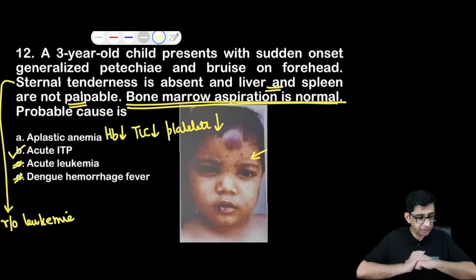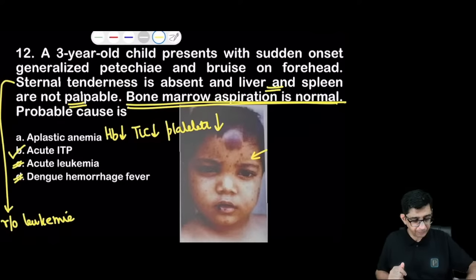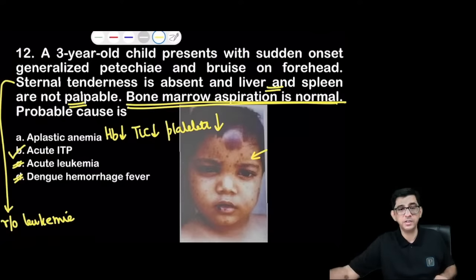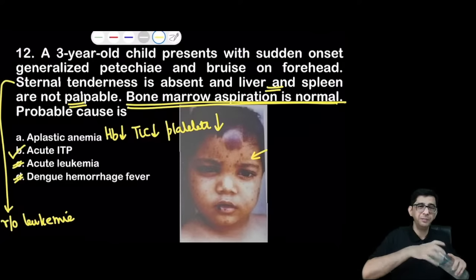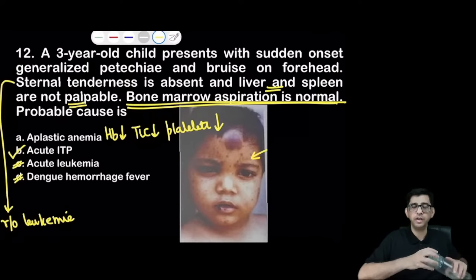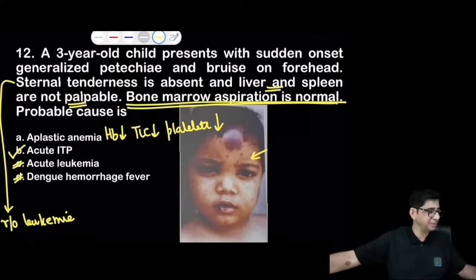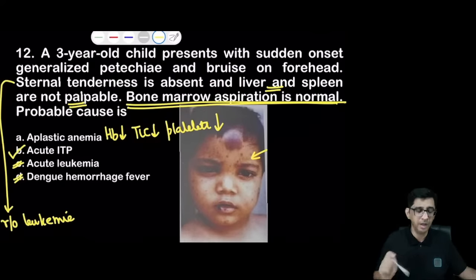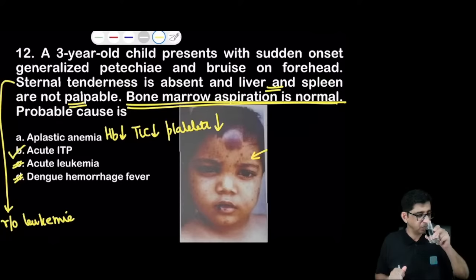Yep, doctor, the answer for this one is option B only. Acute ITP. Aplastic anemia should have pancytopenia. Leukemia should have organomegaly and sternal tenderness. That's why C is out. And dengue hemorrhagic fever, yep, I'll consider that, but there's no classical description given, like the fever going down. In dengue, when the fever goes down, that is when the thrombocytopenia or dengue hemorrhagic fever manifestations develop. So that classical dengue profile is not given.